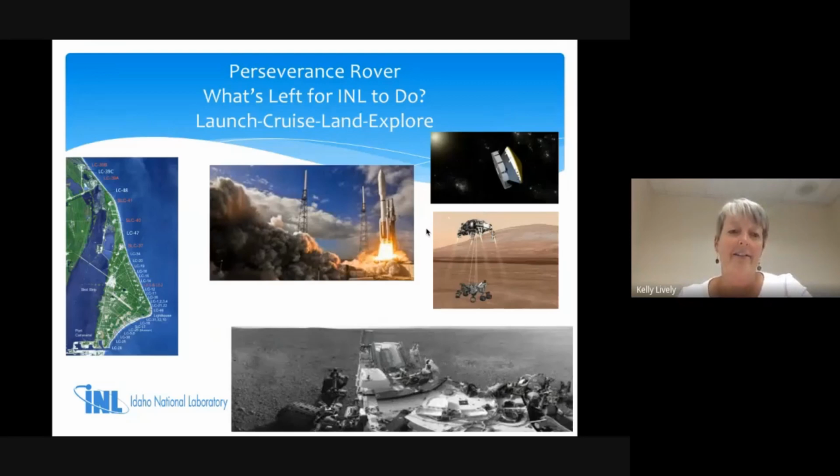Okay, and then, after that all we have left is the launch, the cruise, to land it on Mars and start exploring. Here's a map over here. You can easily Google this at KSC launch sites and get many different maps. We are at launch site 41, so that's up here, right, literally on the coast.